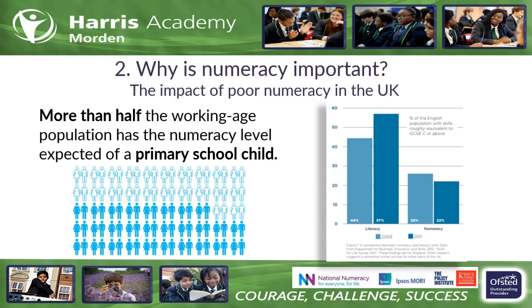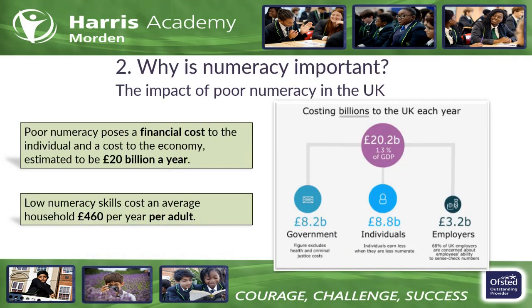And instead of things improving in numeracy throughout the years, there is strong evidence that actually they're getting worse. Between 2003 and 2011, the percentage of people with skills roughly equivalent to GCSE or above fell from 26% to 22%. This has a great financial impact, and the cost of that is estimated to be around £20.2 billion, and that is the annual cost. This translates to an average household cost of £460 annually per adult, simply because of low numeracy skills.